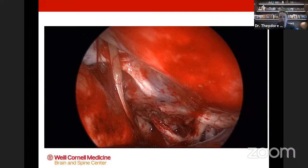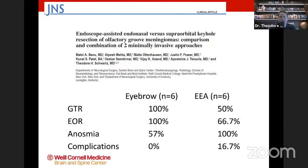This is the view with the endoscope where you really can see much more. You see, we can see the olfactory nerve all the way forward. You see a beautiful view of the optic nerves.